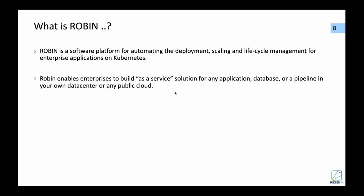And this is where Robin would help, right? Robin is a software-only platform that helps in automating the deployment, scaling, and lifecycle management of enterprise applications on Kubernetes. I would say using Robin, one could enable an enterprise to build an as-a-service solution for a single application or a set of applications or a database or a pipeline of your database and applications together in your own data center or any public cloud of your choice.